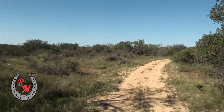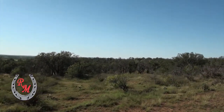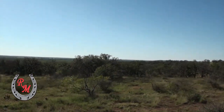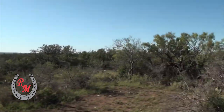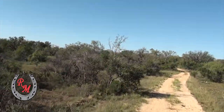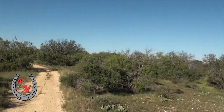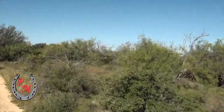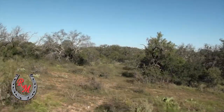So, there's one of the high points here. It's not the highest point. Over where that deer blind is, is one of the highest points. That's where we're headed. The ranch is surrounded by large ranches. The Spiral Horns to the north, Reimer Ranch to the south, and Chapman Ranch, C5, is to our east.